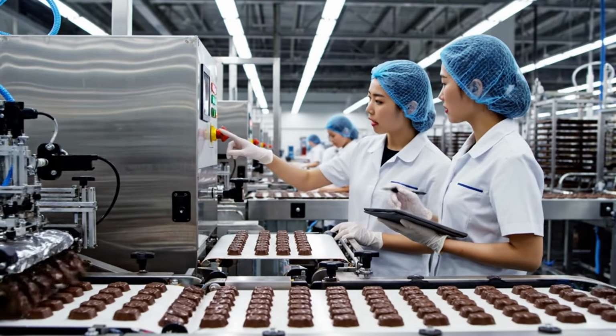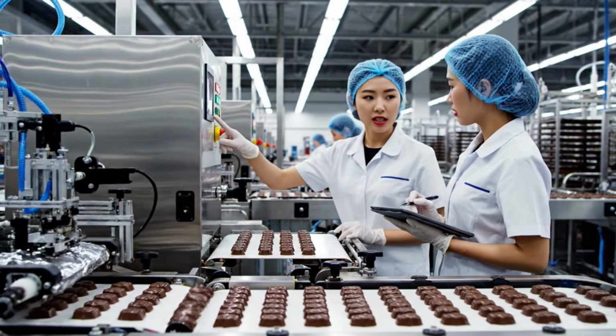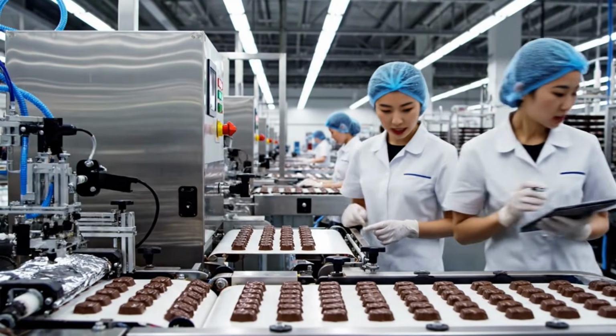Check the temperature on line 3. Okay. It's running a little high, adjusting now. Good. Make sure the flow rate is steady.